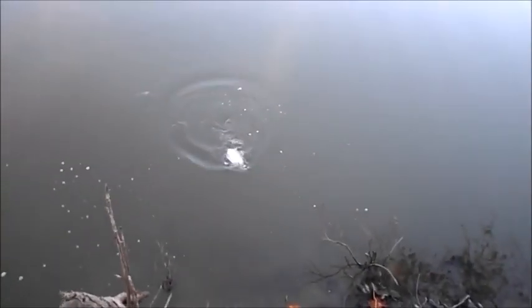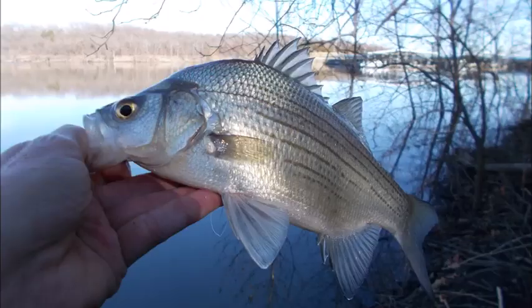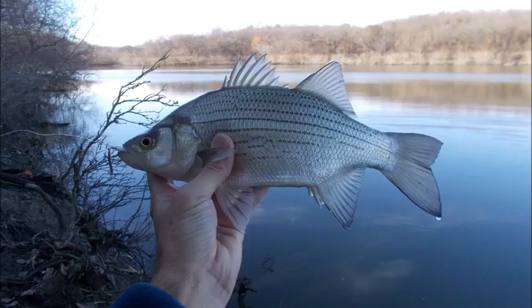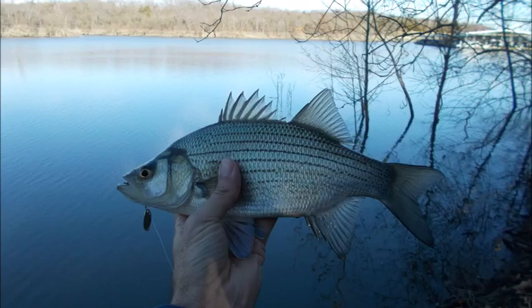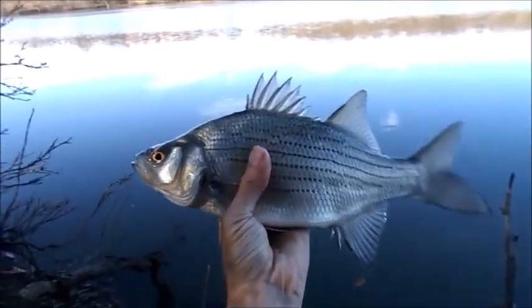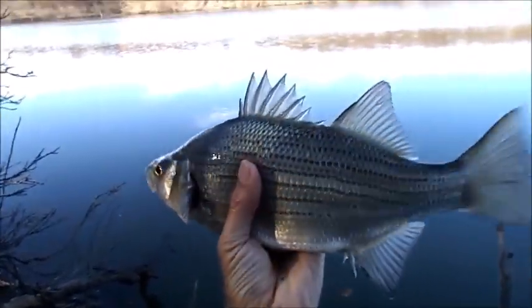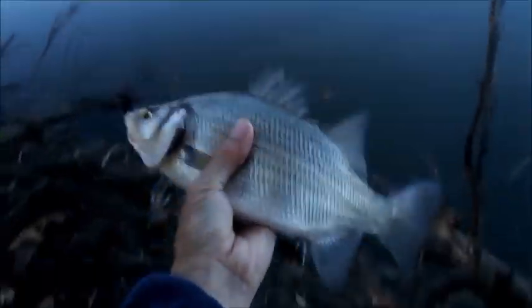I can believe that. That's second cast. Another nice one. 1.3 pounds. Alright, new fat boy for the day. This guy's 1.54 pounds. I think I had one hooked a little bit bigger than that. He popped off. Let's put it back.